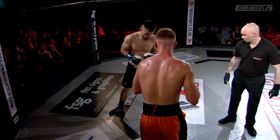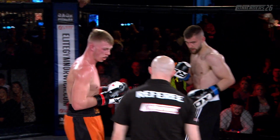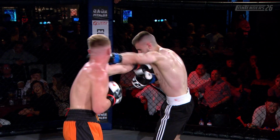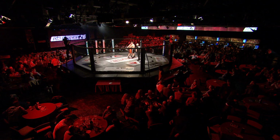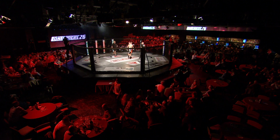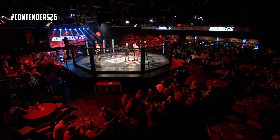The biggest shot maybe of the fight there from Lincoln. I just don't think he's going to be able to capitalise on it as we come to the end of the fight here, and that's it. So Dean, probably too little too late there from Joseph Lincoln. He landed a huge counter right hand showing the power that he does have, but he just couldn't capitalise on it before the end of the fight.